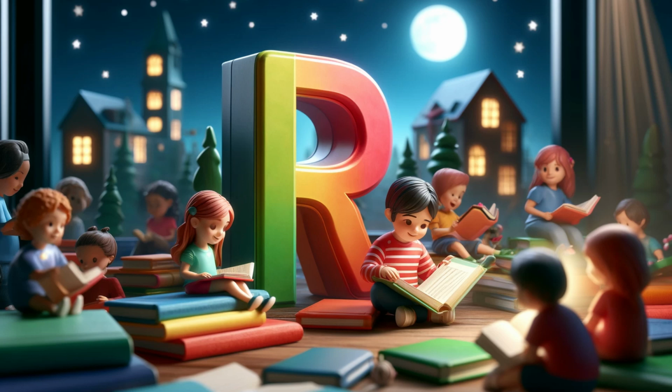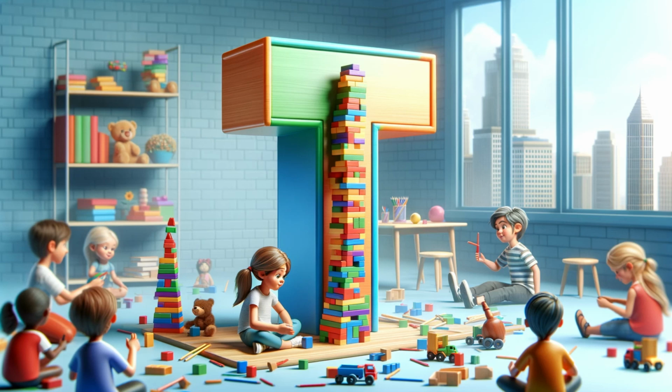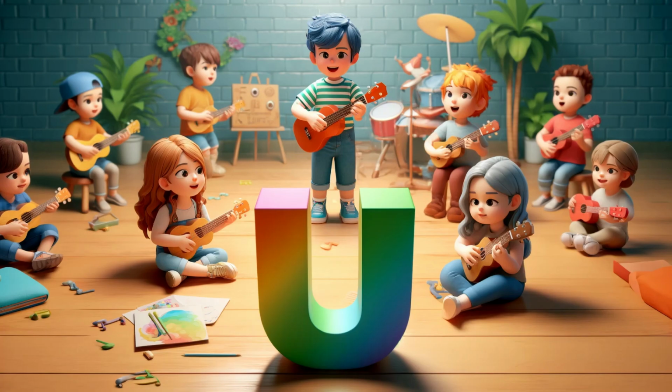R is for reading, getting lost in a book. S is for science, experiments to try. T is for toys, building towers high. U is for ukulele, strumming happy tunes.